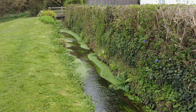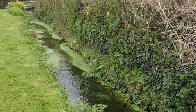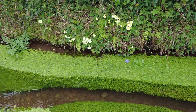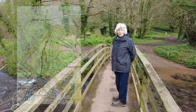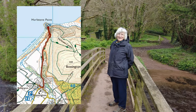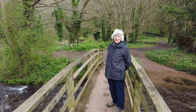What a beautiful, clear, fast-flowing stream this is. I don't know what the grass is growing in it, but it all looks so lovely. And the primroses coming down. Our walk today is going to be a circular walk up to Hurlstone Point through the woods, and we're crossing over Horner Water.